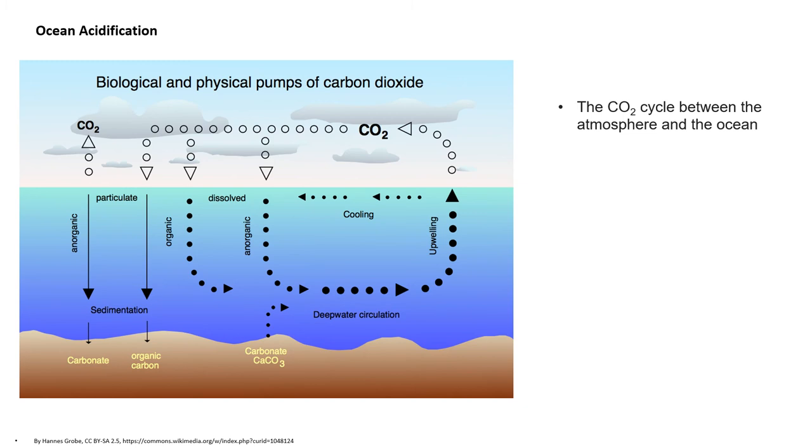Next in the list is ocean acidification. Oceans are the largest sink of carbon dioxide by virtue of the coral reefs and aquatic ecosystem. The natural circulation of carbon dioxide between the atmosphere and the ocean is shown here in the picture. Here, carbon dioxide is precipitated and sedimented in the form of carbonates dissolved into the water to reach the aquatic vegetation and help in upwelling of the nutrients.